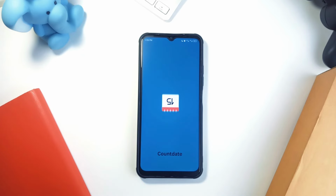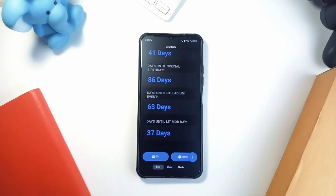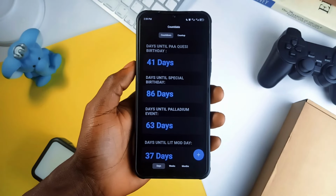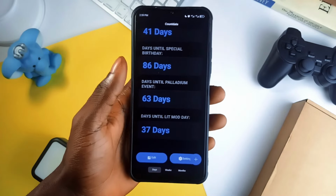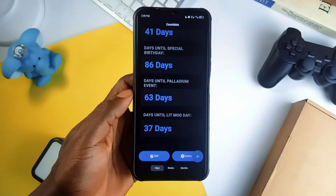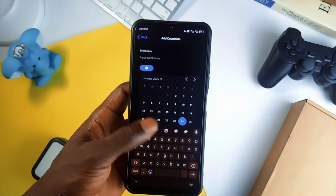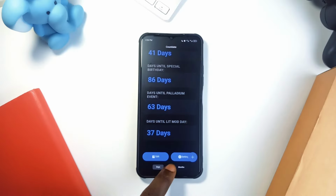Alright, let's start with Countdate, which is a simple yet highly useful countdown application that lets you track important dates with precision. And I really love how simple the interface of the application is, very clean, very straightforward. So you just enter a date, whether a birthday, an anniversary, a deadline, whatever you want to count down to. And the app will tell you exactly how many days are left. It also tells you how many weeks or months.